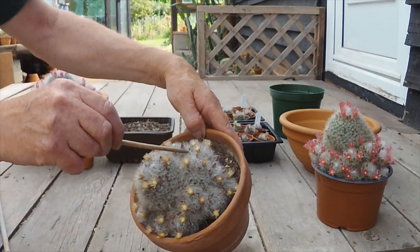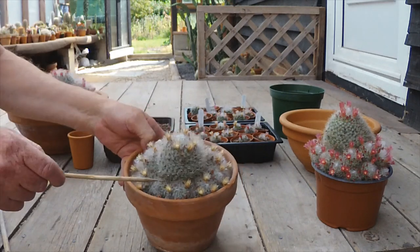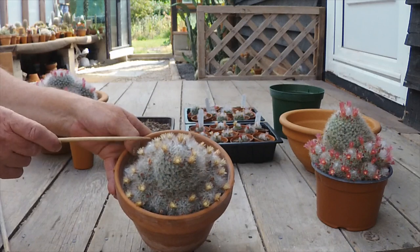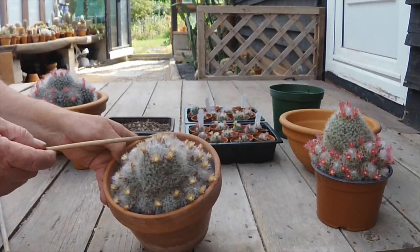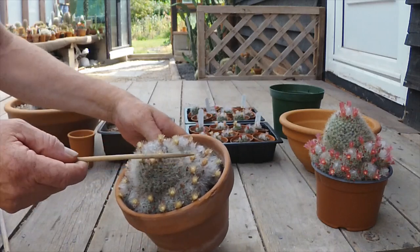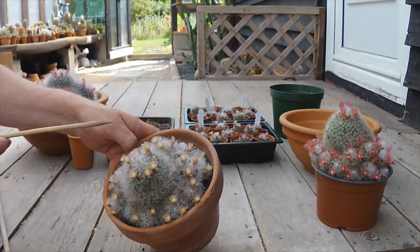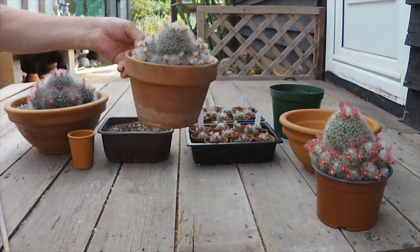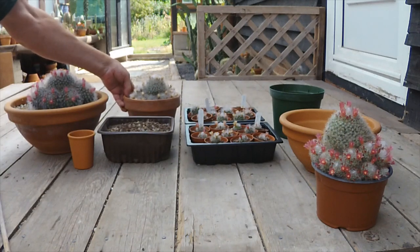So tonight I shall be out again looking for slugs after dark with the torch. There's one or two in the greenhouse, in the cactus house, that I can't find. I keep finding the trails, I keep finding they've been on the plants, and at the moment they just eat the petals off the plants, which they haven't done on this one, which is good. But like I say, they could cause a lot of damage if left unchecked, especially in September when the slugs have got a lot bigger.